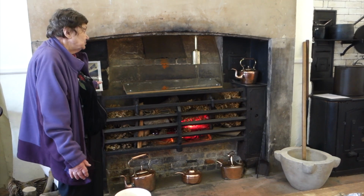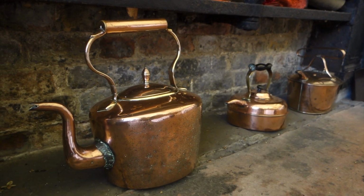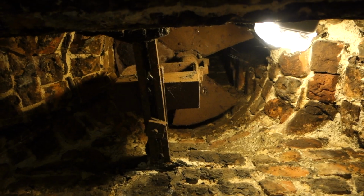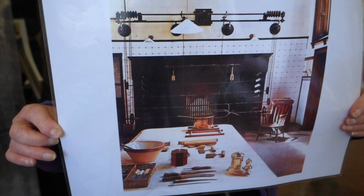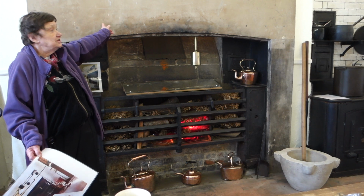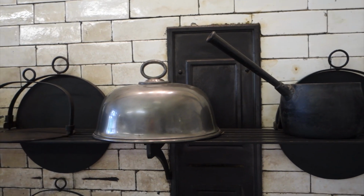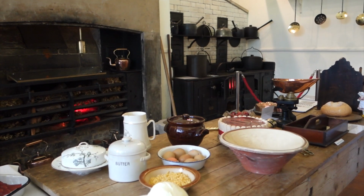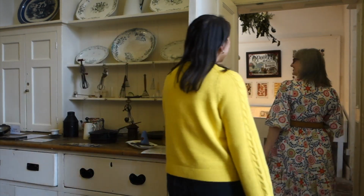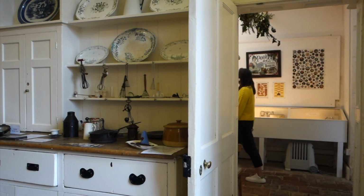This is the original range that was here when the house was built. There is a mirror so that you can see up the chimney, and there is a sort of propeller that would be attached to chains and pulleys above the fireplace, so we didn't have to have a little boy to turn the spit. It would turn itself. Imagine being a child and having to turn that spit all day. Being a milkmaid doesn't sound quite so bad, right?